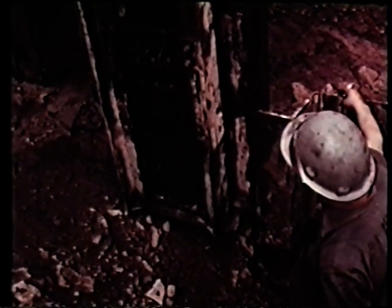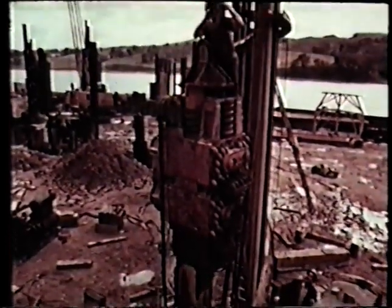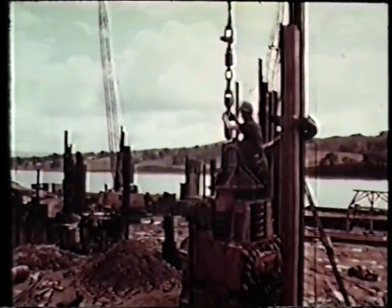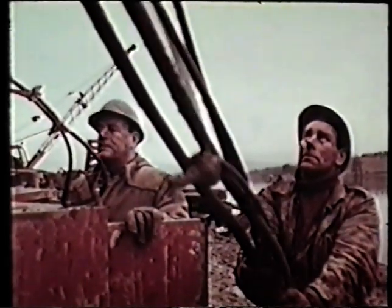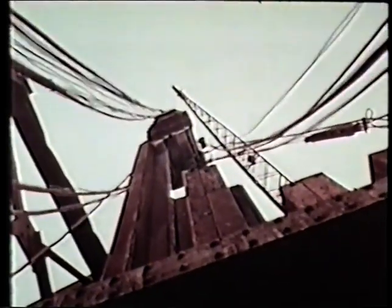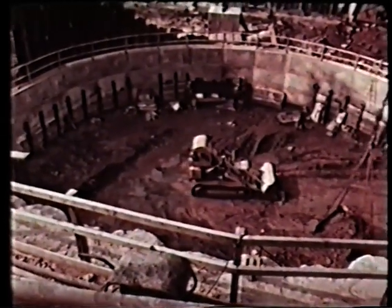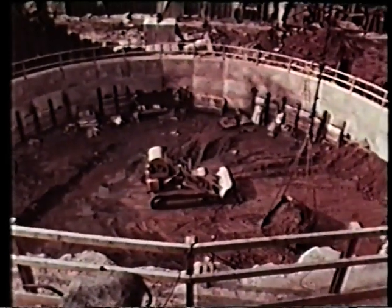In driving the piles to the required depths, compressed air units and diesel hammers were adopted, depending on the nature of the ground. While in some locations, electrically driven vibrating hammers were used. A circular cofferdam, 50 feet deep and 85 feet in diameter, was constructed to enable the outfall to be excavated.